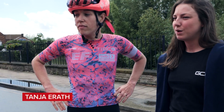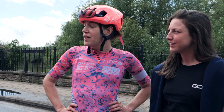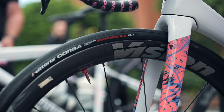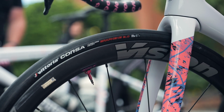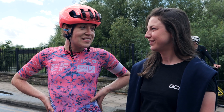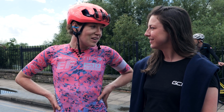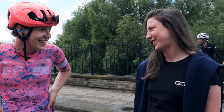What's your favourite thing about your bike? A lot of things, I guess. I like the paint job. I like the geometry. Do you say it that way? Because it's super light to climb, but it's also super stiff, so you can sprint well with it. Versatile. Yeah, I guess that's the perfect word to describe it. And I think it looks really good. It does look very good. Very nice.